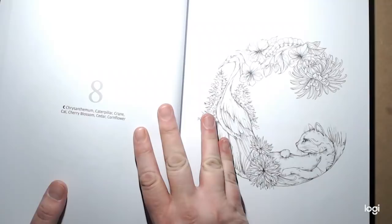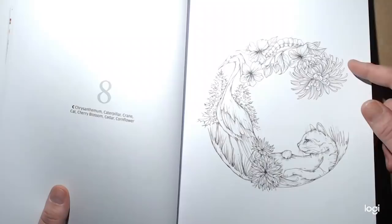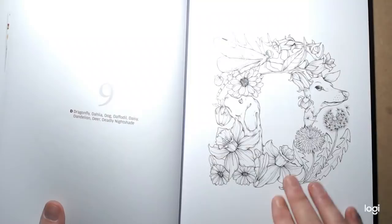Then we go on to page 8, which is C, which is the 3rd page of the lettering. Beautiful cat there, chilling out. And then you've got the chrysanthemum here. I didn't know that, by the way. And then, of course, you've got D. So you can spot what's what in there. But such beautiful images.